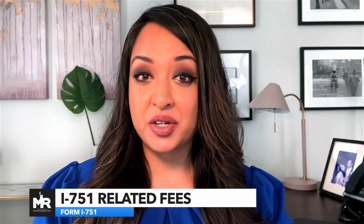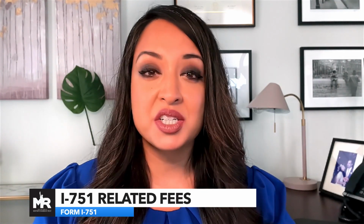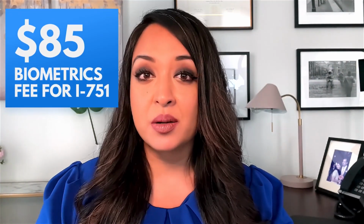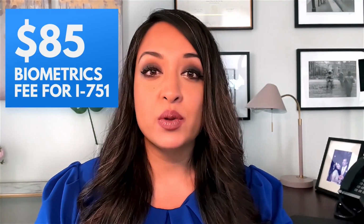As with most immigration forms, the government will require for you to pay a fee in order to lodge this application for an immigration benefit. The base filing fee for the I-751 is $595. Please note that you must pay this fee even if you paid the fee for the I-485 to get the green card in the first place. Next, you will have to pay an $85 biometrics fee. In addition, if you have any dependents on your application, they will also have to pay the $85 biometrics fee.